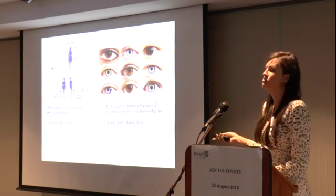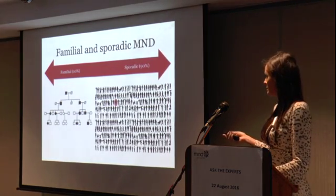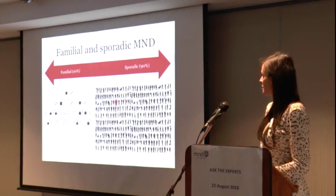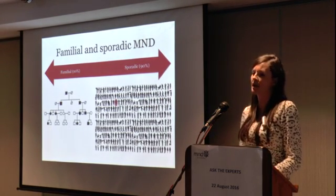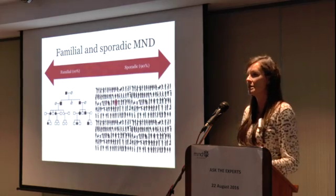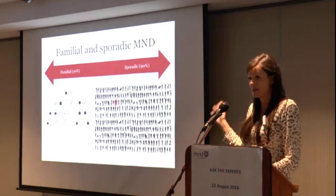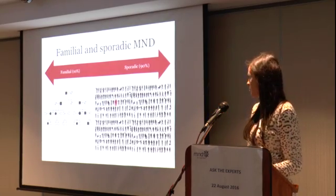These two modes of genetic inheritance can directly relate to familial and sporadic motor neuron disease cases. In around 10% of motor neuron disease cases, we see a clear genetic inheritance of the disease from one generation to the next. On the left, this is called a pedigree. Males are indicated by squares, females are indicated by circles, and the individuals coloured in black are people that have motor neuron disease. We can see there is an inheritance of motor neuron disease in every single generation. However, the majority of motor neuron disease cases are sporadic, where we don't see any genetic inheritance and they appear to randomly pop up in the population.